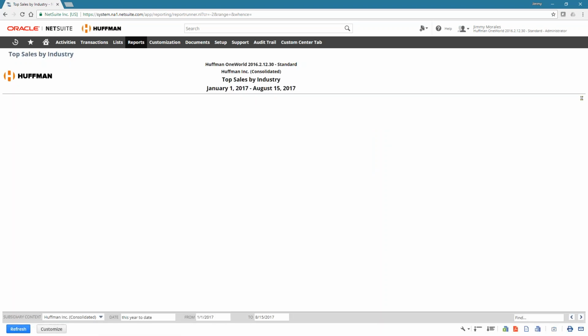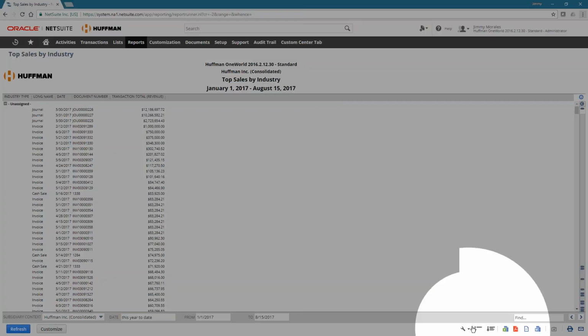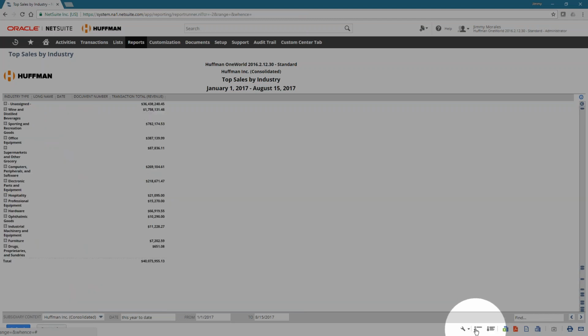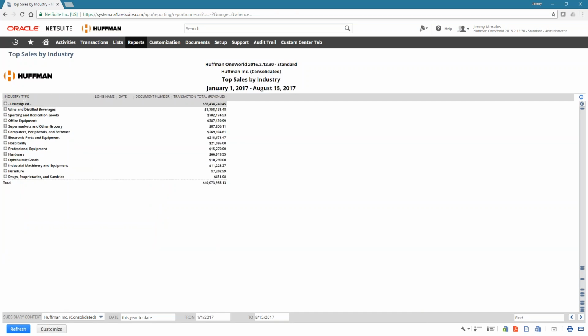Now when I hit refresh, I have all of my transactions by industry type, which is our first column here. Now on the bottom right-hand screen, you've got a few options you can choose from. You can collapse all of your fields, which will bring all of my industry types together and sum them. So now I know that most of them are unassigned, but I still know that wine and distilled beverages over this year has been the highest performing revenue industry.